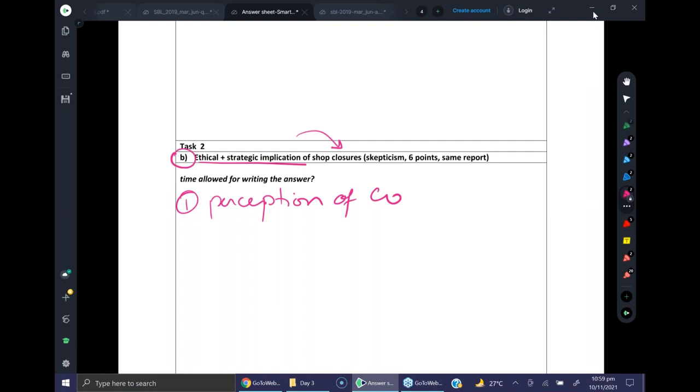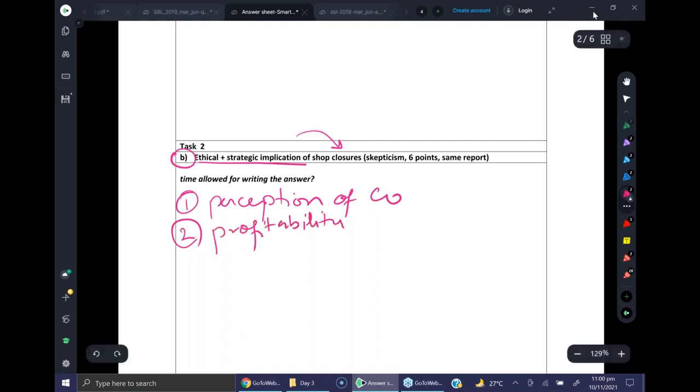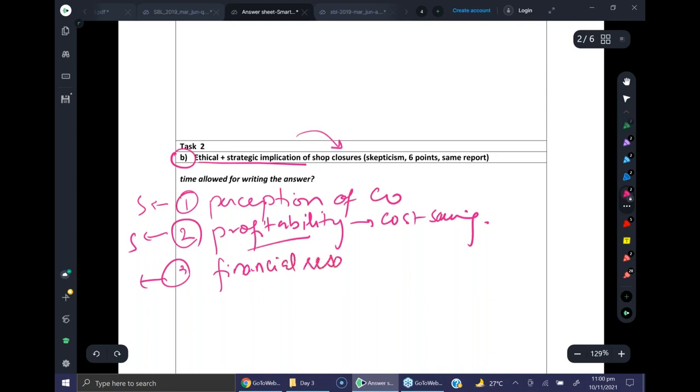Then there was a point from one of the students in the session. I don't remember the name. That company will be able to increase some profitability because the cost savings are there. So yes, that's a strategic issue. This is strategic. Another strategic issue is that when you have free financial resources from this investment, you can invest them in better opportunities. So here we are discussing the positive strategic things and negative too. So whatever we can find.